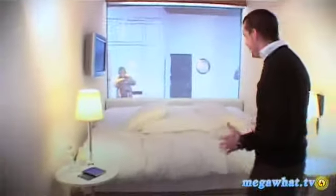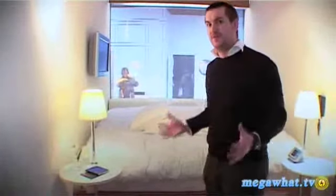Look at that for a bed. Wow, 6 foot by 6 foot. They reckon it's what most people want. You know, you come to a hotel to sleep, so give them a big bed. Every room also comes with a Philips LCD television, and the piece de resistance, which makes it worthy of Megawhat status, is that you get one of these in every room.